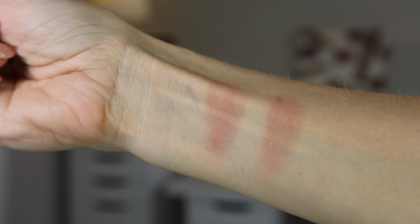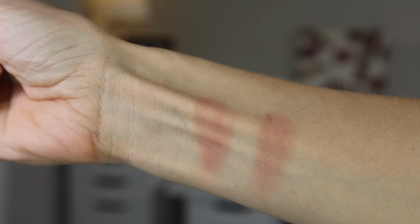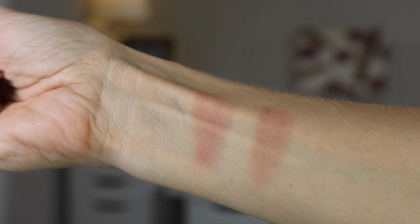Good amount of color, not too much, but it's not a real sheer blush. Hard to over apply, but you can also build it to get more color if you'd like. Really like these. Okay, you guys, I have 2 lip glosses to share with you.